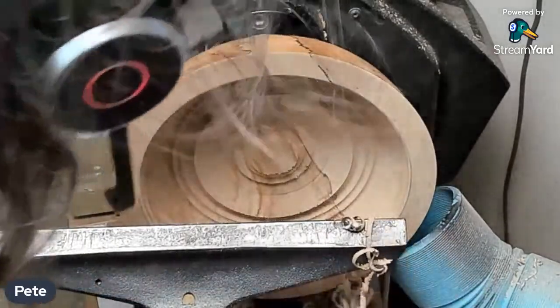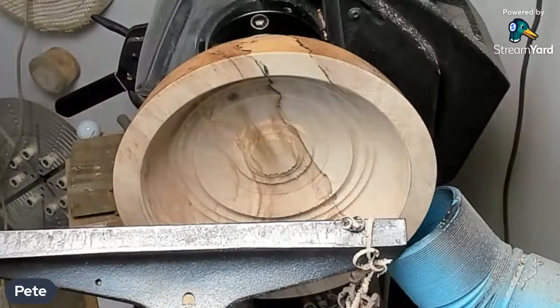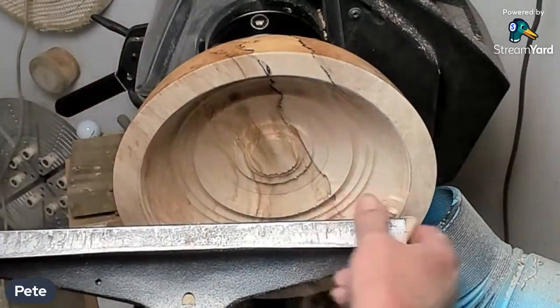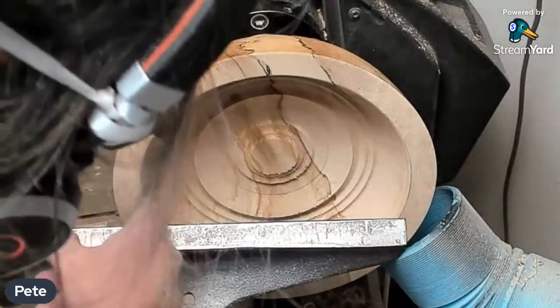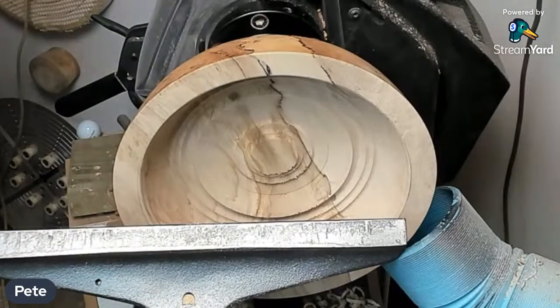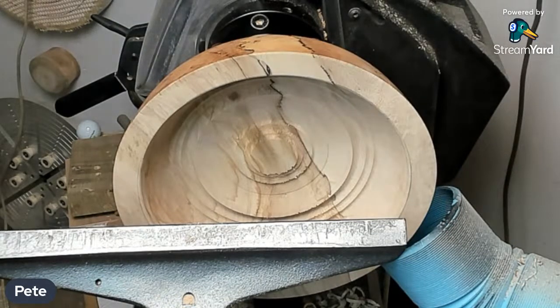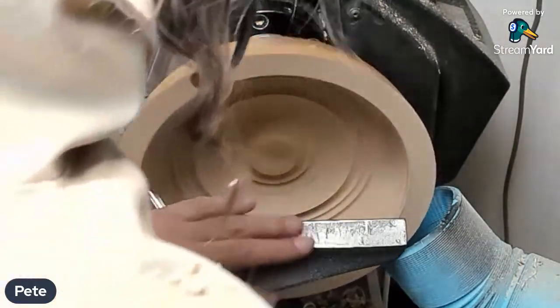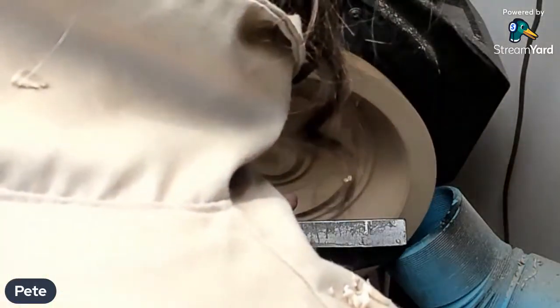This is the wrong tool to do that bottom. It's struggling at that depth. I'm also going to change my tool rest whilst I'm changing things. I'll do one more cut of the top half of that. You're going to switch to a bottom feeder now? Yeah. But just do the top half with the 3/8 bowl gouge, just to get a nicer cut.